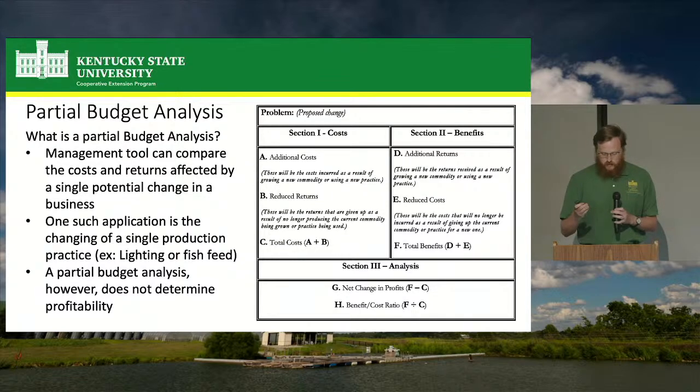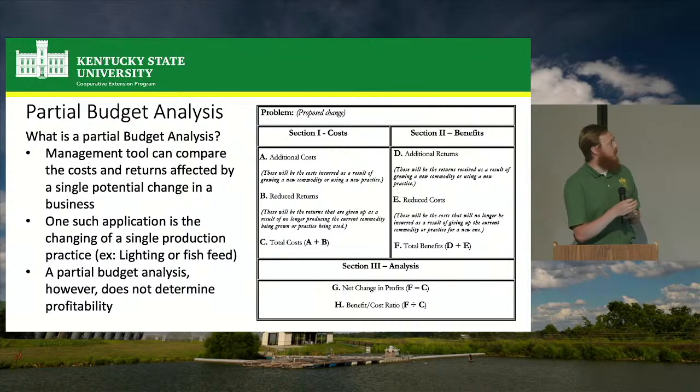Reduced returns will be the returns that are given up as a result of no longer producing the current commodity being grown or produced, or being used in practice. So those will add up to our total cost. Basically, that's what we're adding in and what we're taking out of our current system.